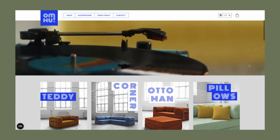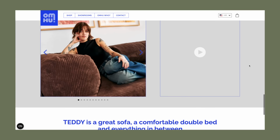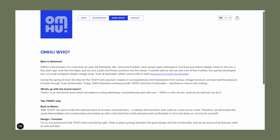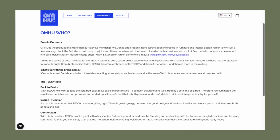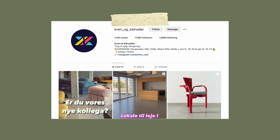First and foremost, let's get an overview of what the Teddy sofa claims to be, because then we can fairly assess whether it meets those expectations. If you aren't familiar with it, this is the Teddy sofa by Omhu, founded in Denmark. So it is available overseas, but is also carried by a US retailer in New York. Founders of this company, they thrifted vintage furniture and took what they loved from that experience to develop the Teddy. I promise this is relevant later.